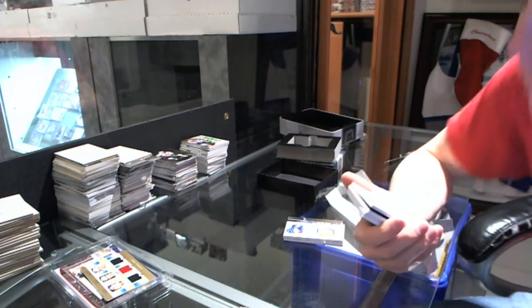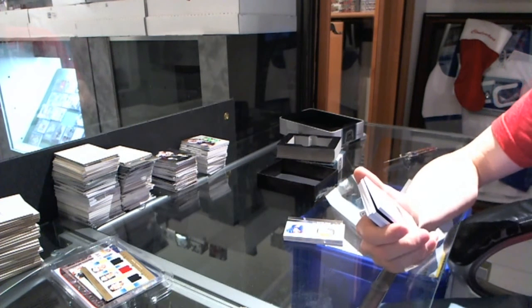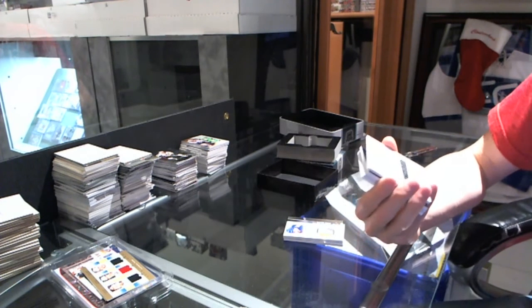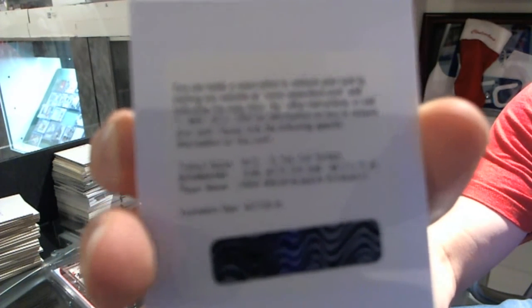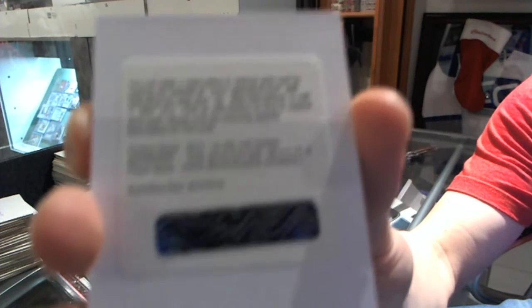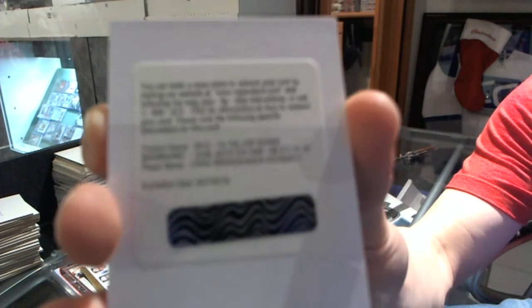We've got a very, very nice redemption for a rookie booklet. Dual patch and dual auto booklet, number 25, which will be random between the Rangers and Blues, Chris Kreider, Jaden Schwartz. Chris Kreider, Jaden Schwartz. Hey, go tell Jamie I just pulled a better booklet than his. Jamie, tell him I pulled a better one.